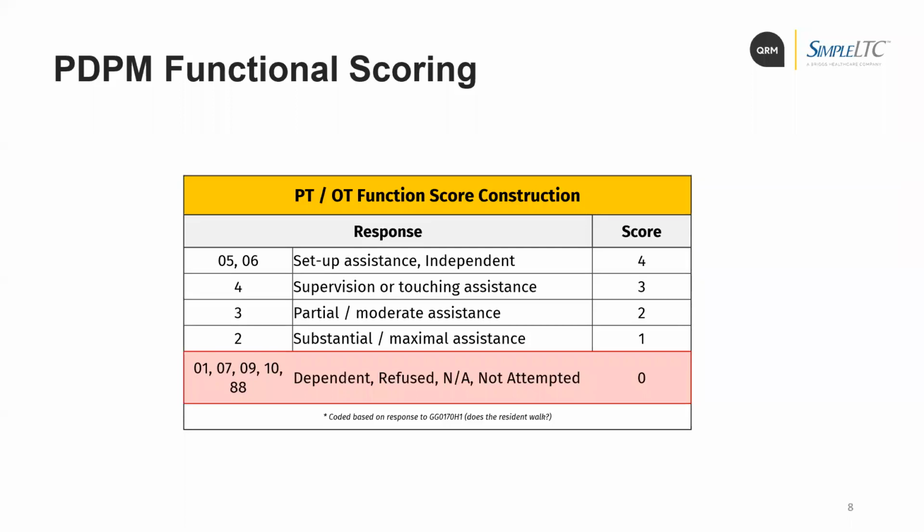6 is independent, substantial max assist is 2, and then 0, 1, you've got dependent, and you've got refused, not applicable, and not attempted are other coding options that you will have. Each of the codes will then behind the scenes be scored. So as a team, we want to know what we're telling before we end up with a complete MDS on our hands. We want to know what our score is, right? So that's the purpose of the tool we looked at a minute ago.